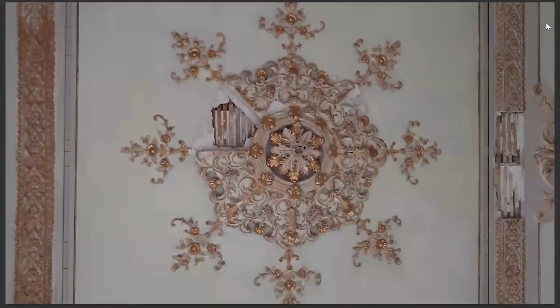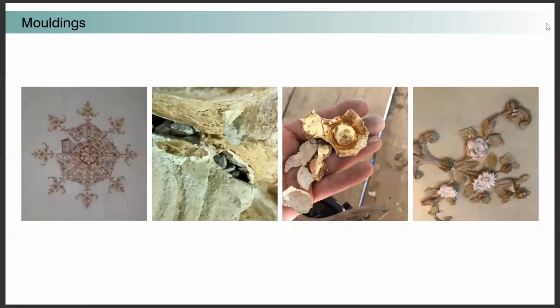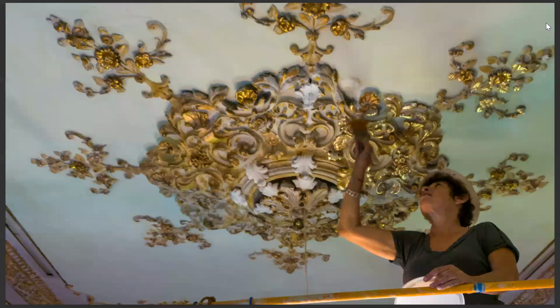Another problem. We thought this was our only problem. So we get up there and we realize that the whole thing is separated. Third screen, we realize it's falling off. Fourth screen, we have to reconstruct, at places, not all of it, only what I completely lost.